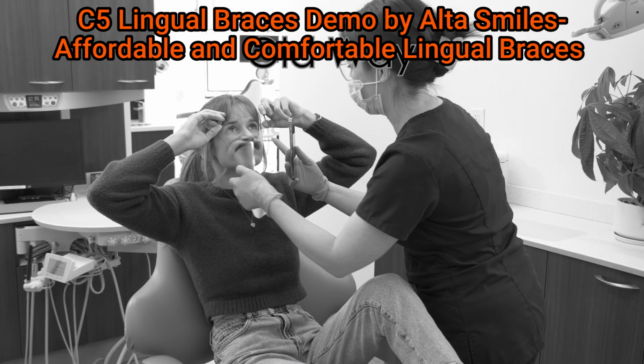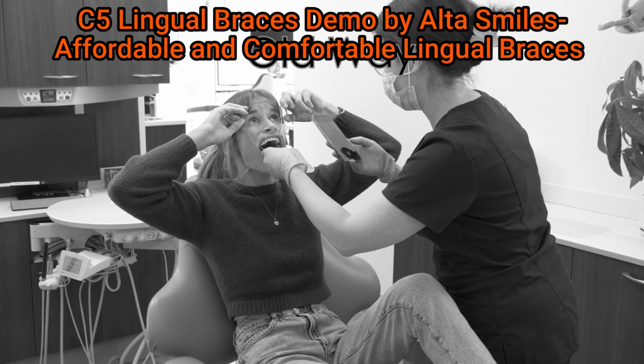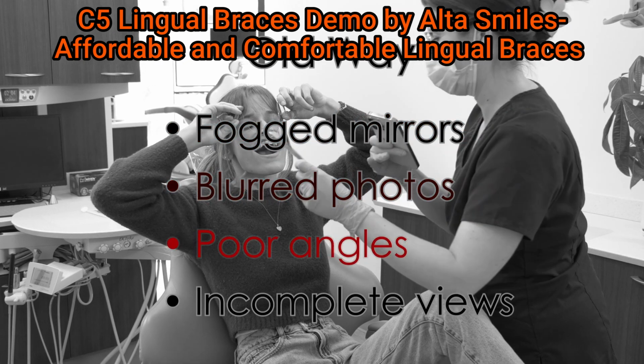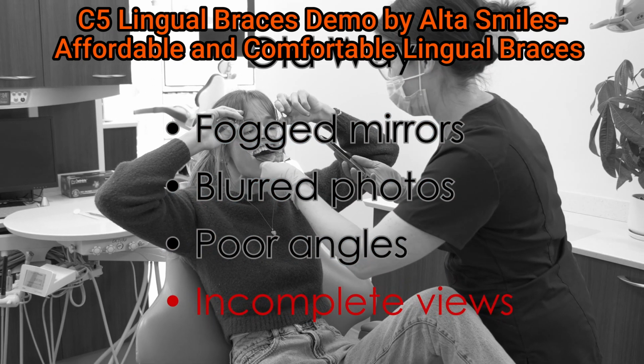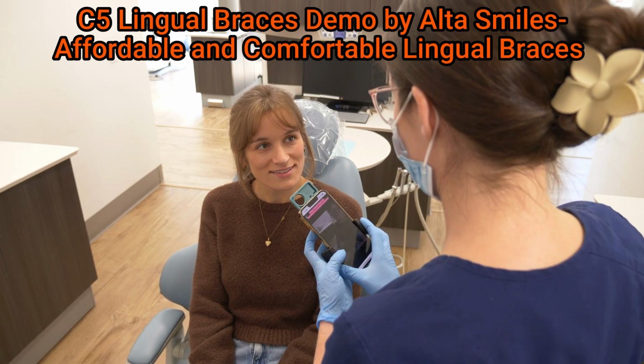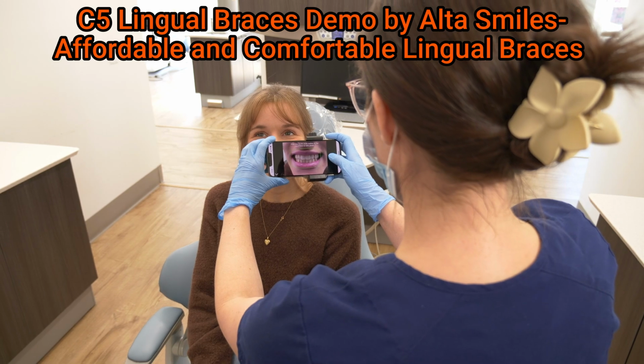Is your team facing challenges with capturing consistent, high-quality in-office images? Do you have issues with fogged mirrors, blurred photos, poor angles, and incomplete views? The patented V5X imaging solution offers a powerful and easy-to-use solution that also provides a streamlined workflow.